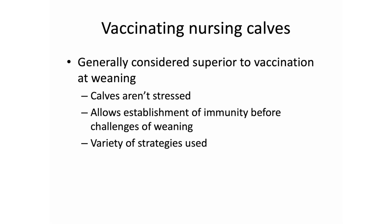We're going to talk a little bit now about vaccinating nursing calves, and then we'll shift gears and talk about vaccinating calves pre-weaning, which would be more applicable to stocker calves. There's certainly a relationship between the two. So in general, I think it's better to get your calves vaccinated prior to weaning. Timing is important. When we start talking about these disease processes, timing is important. Developing an immune response takes time, and so timing is very critical.